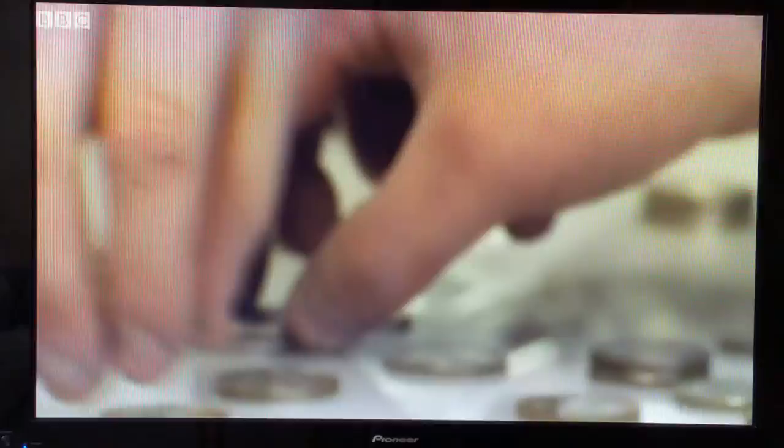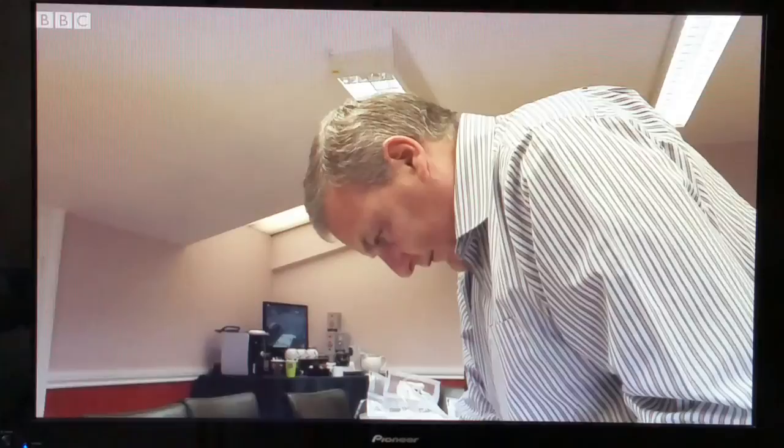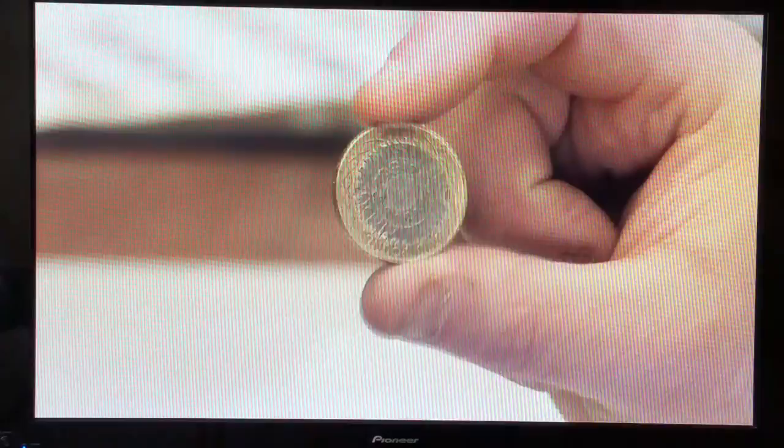So using his experience and a keen eye, he and a colleague sift through the coins to try and find anything unusual. Halfway through the batch, Andy spots something out of the ordinary. We've discovered a coin that looks a bit different to all the rest. It's a 2011, which is one of the years that we've got a number of counterfeit coins for already. This may look convincing, but there's a simple test to tell the fake from the real thing.